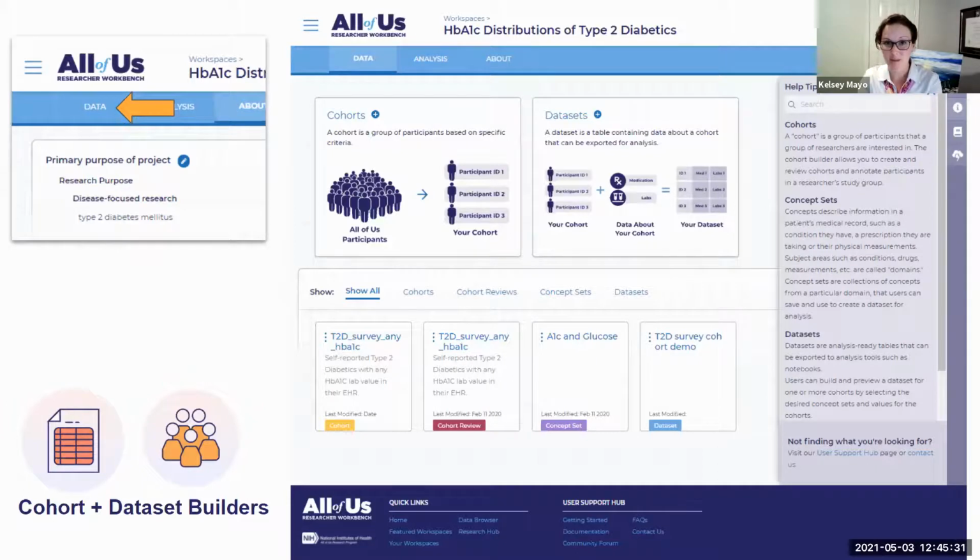The take home here is that we understand that this data set is already large. It's going to be growing and becoming more complex over time. And we like to provide you with tools that are simple point and click interfaces to help you sift through that information to find the data that is most relevant for your study. One thing that we know researchers really need to do is to be able to say, using my type 2 diabetes example, of all of us participants, who might have type 2 diabetes?